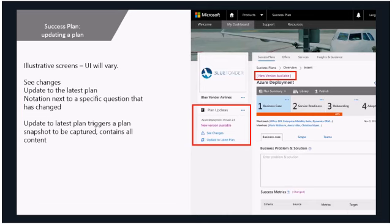Hey, we get it. We're not going to make you start over. We're going to allow you to update these plans, and we're not going to force an update on you. You're going to get a notification. If you have a legacy or an existing in-process plan, you'll get a notification that a new plan version is available. You'll be able to click into that so I can see changes, or I can actually choose to update immediately.